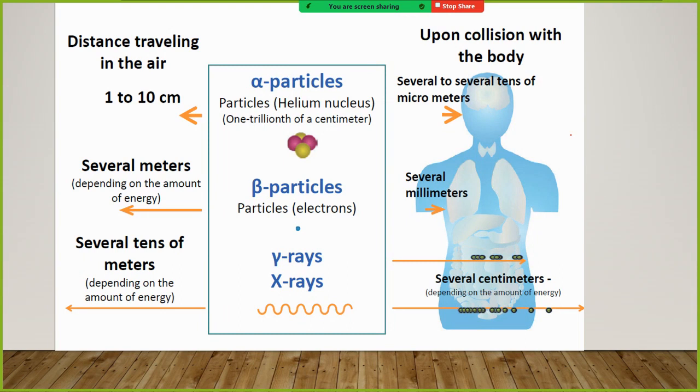Now the distance traveled in air. If you have an alpha particle source, the distance traveled by the alpha particle is from 1 to 10 centimeters; upon collision with the patient body, it will travel several tens of micrometers. Beta particles can travel several meters depending on the amount of energy; upon collision with the patient, they travel only several millimeters. X-ray and gamma ray can travel several tens of meters depending on the energy, but upon collision with the patient body, they travel several centimeters.